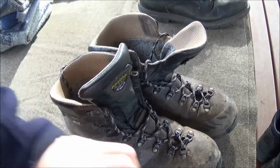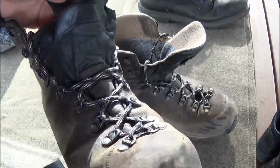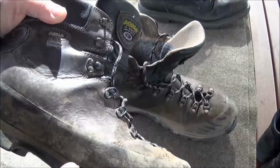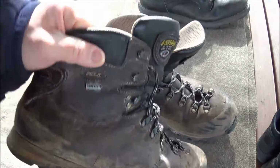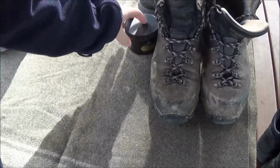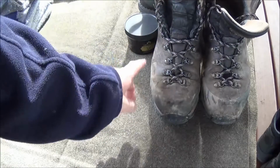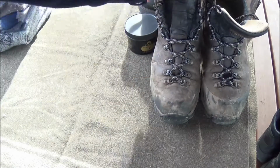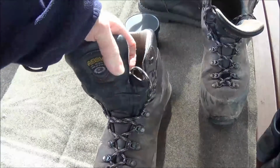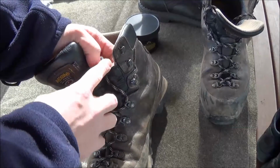Just make sure you keep them clean. Now I put a little Obenauf's Heavy Duty boot care on these. That's what this is. They actually are kind of dirty. That's my bad. I really need to take them home and wash them because the dirt can actually work itself into the leather. But Obenauf's keeps them waterproof. Although I only waterproofed them a few months ago during the wintertime, and up until that point I never had any problem with water getting in, because the tongues are gusseted clear up to the top, so they'll be waterproof right up until this point, because once you get over the top it can go in.